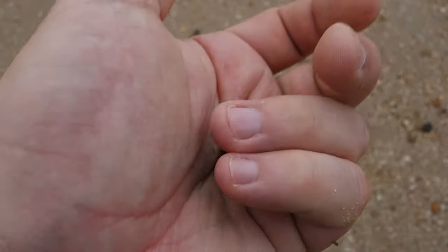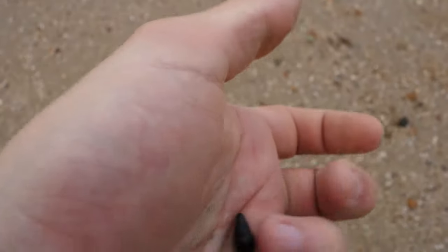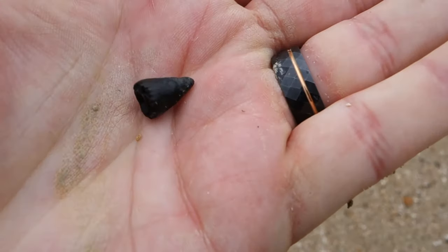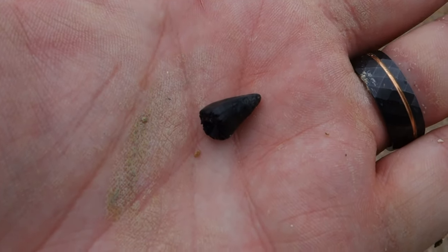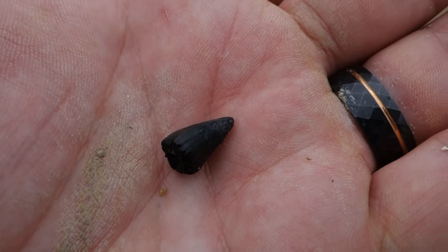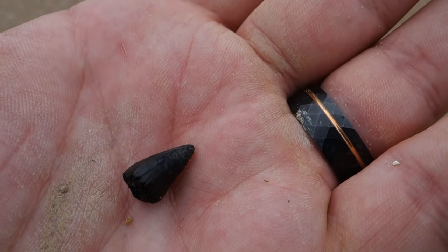And this might be my star find of today. Little crocodile tooth. It's a little beauty, but it's tiny. Hopefully we can find a couple more. Find a little spot that I think might be productive. So we'll have a good scour of this.